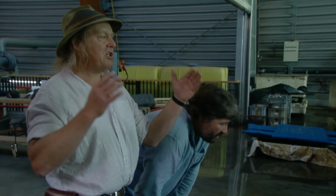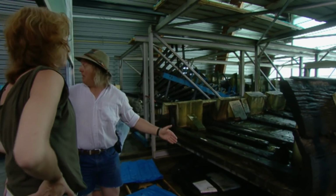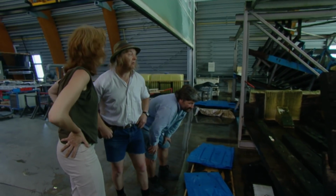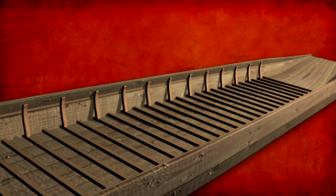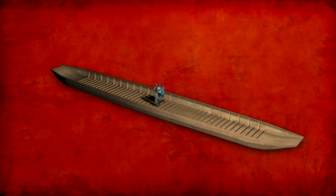To me, it's the scale of it. I mean, it's big enough seeing half of it, but when you think about what it's like full size, it's enormous, isn't it? What Phil's looking at is half the length of the boat, which has been cut into two for ease of storage. These barges are a bit like a punt, and this one measures 2.5 metres wide by 25 metres long.